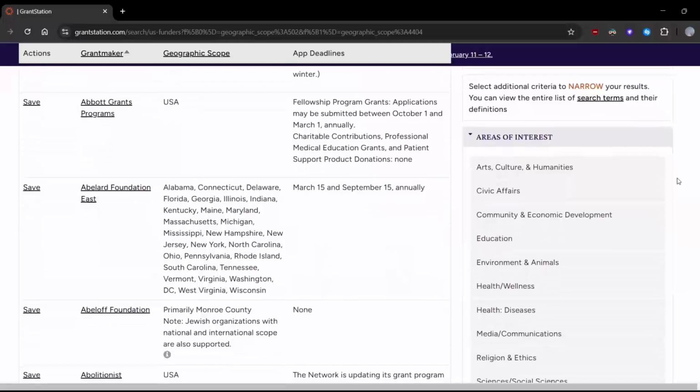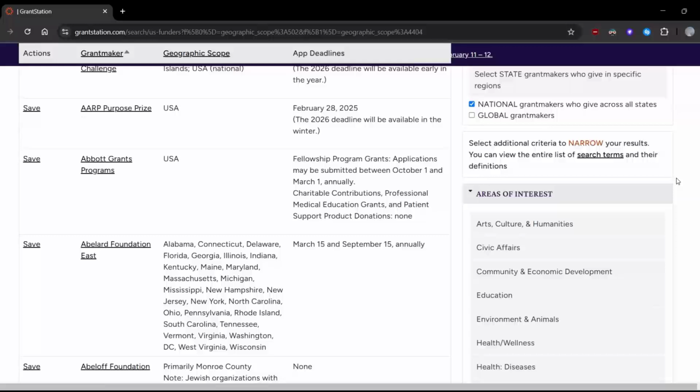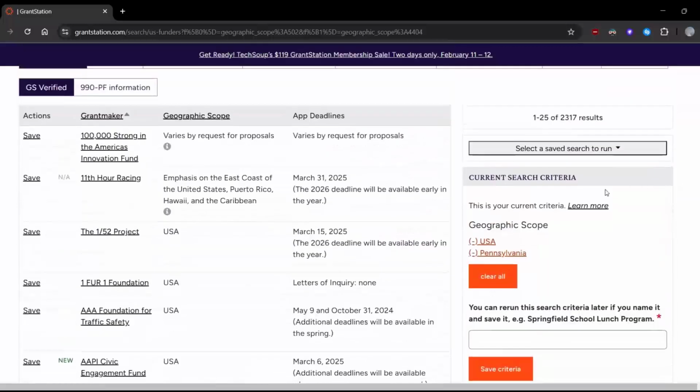This initial process of choosing our geographic scope allows us to cast our search net as wide as possible, combining national opportunities with state-based ones to really see just how many funders might be able to support our need. And once we start selecting other criteria, our results will begin to narrow to funding opportunities that are a more perfect fit for our needs. If you want a bit more information on how this search operates, you can click on Learn More in the upper right corner there.